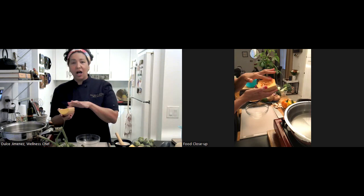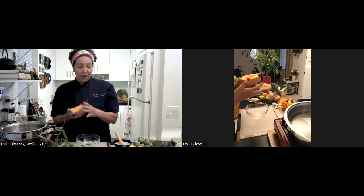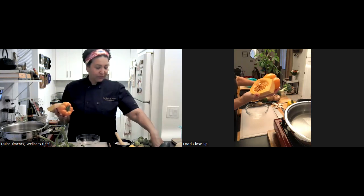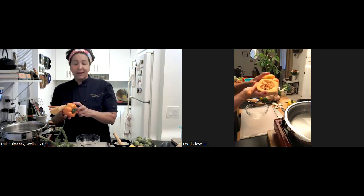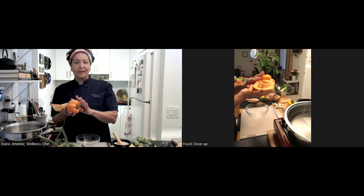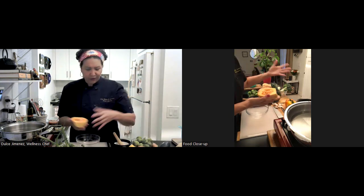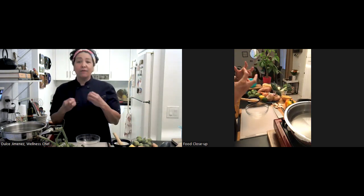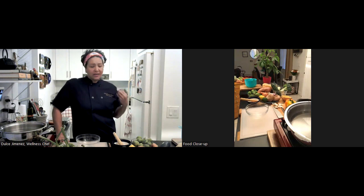When you look at the color of the vegetables, each color means something. Deep yellow and orange vegetables, like carrots, orange bell peppers, like beets. I don't have beets here, but beets, butternut squashes, and I don't recall all the vegetables that are yellow. But they have a lot of beta carotene, which is vitamin A. They're good for your hair, your vision, and for the skin.